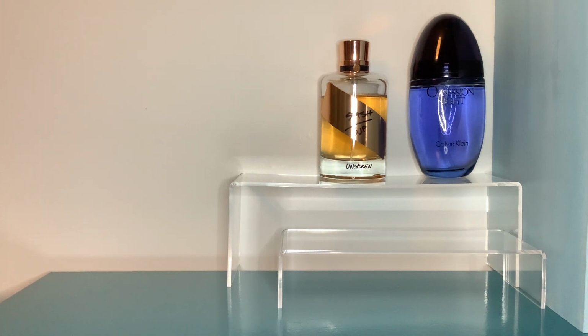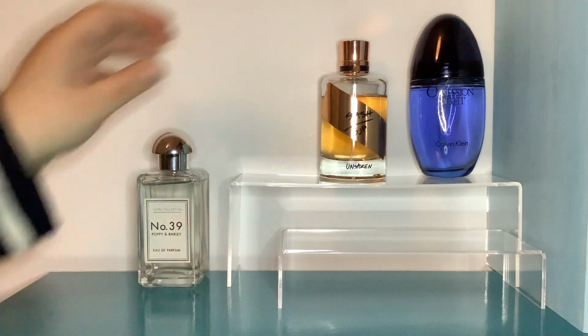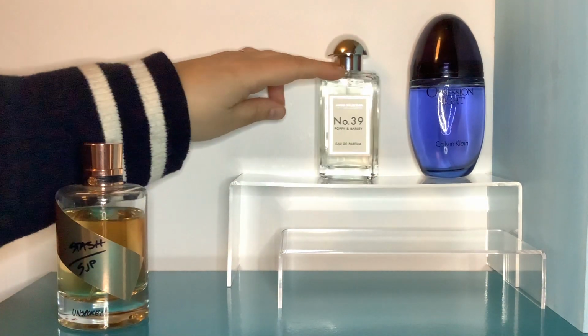I don't really feel the need to keep this because it's a little bit too much of a floral scent for me, really. I just don't really wear these kind of perfumes, but I think it's pretty impressive for what it is. I'm surprised. So what I will say, I'm going to just put that one there.